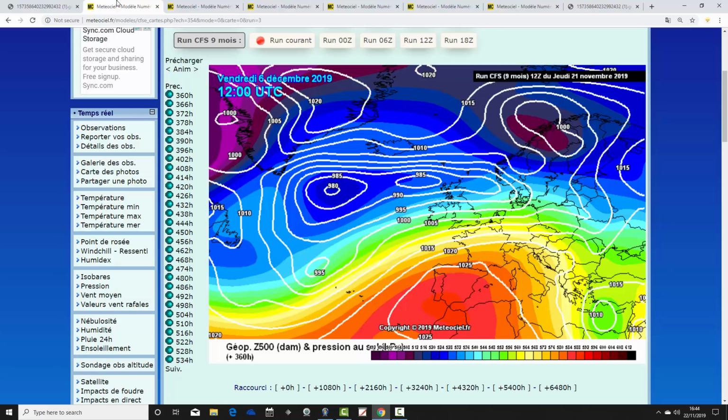Now, this was generated midday yesterday. There's always a 24-hour delay with these charts coming through. We always endeavour to choose a midday run for no particular reason, and that's just one we pick at random. It shouldn't make any difference.